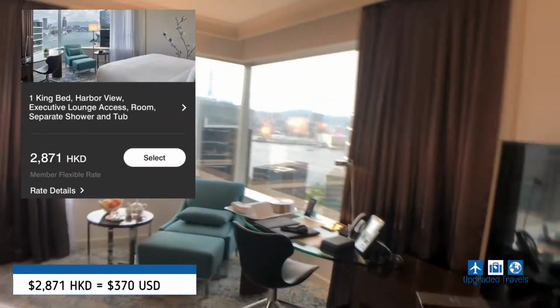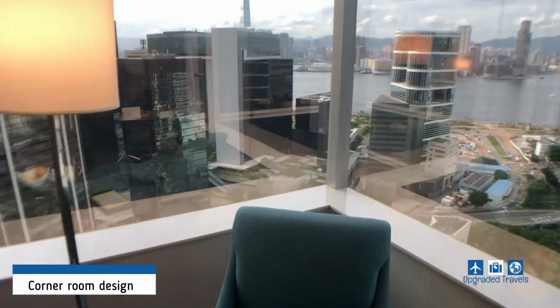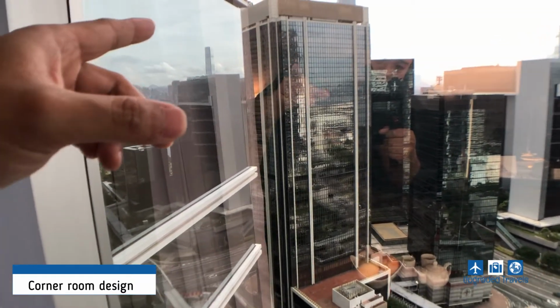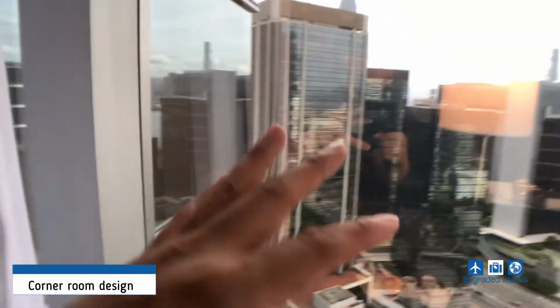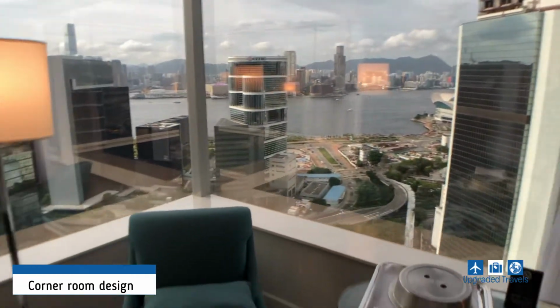Anyways, back to the room tour. So, okay, harbor view room, very nice. I like the corner design here. And if I can show you here, every room, if you can see it through the shadows, has a corner over here and also over here. So I like this design. Every room has sort of a corner.